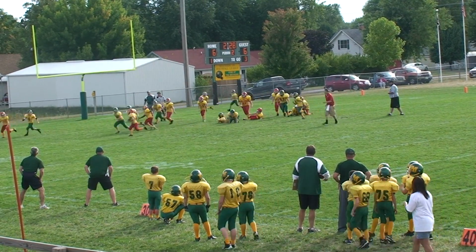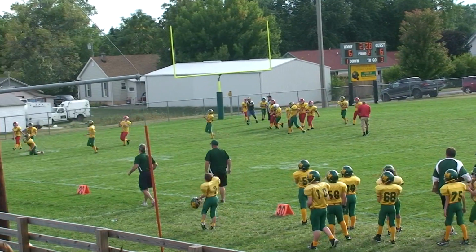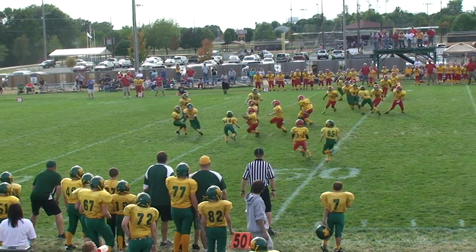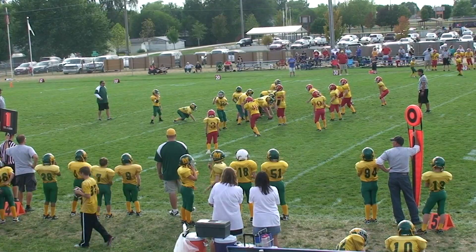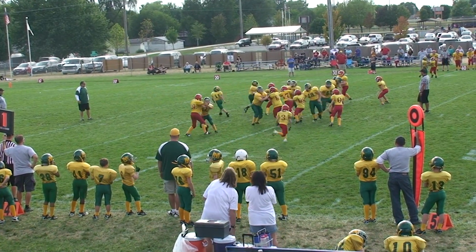Number 15, the quarterback, keeps it, runs out, and taking down the shoulder of the goal. Ball's kicked off, picked up by number 4, Brock Smith. He takes off to the right side, falls down. A flag is thrown. And it's a 1st and 10 for Mattoon, Simmons at quarterback.